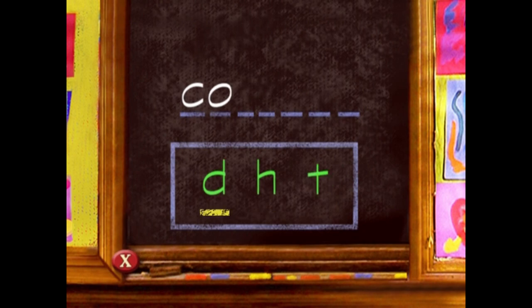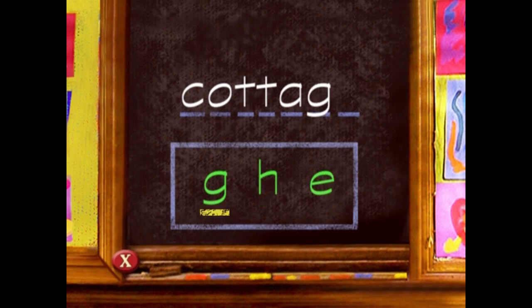Here's the next word. Spell cottage. Cottage. What's the first letter? C. O. T. T. A. G. E. Cottage. Right. Miss Honey lived in a small cottage covered in honeysuckle.